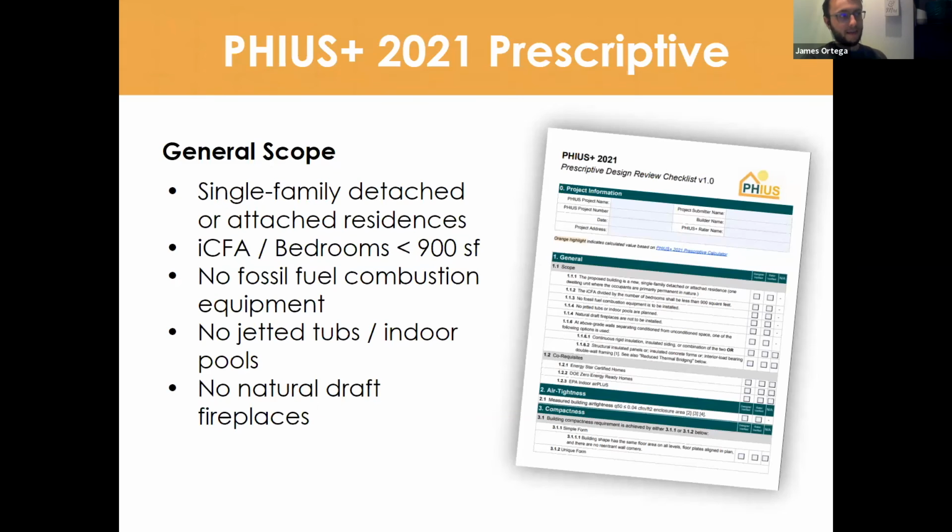So PHIUS's prescriptive path, this is the general scope. It only applies to single family, detached or attached residences. We've got an ICFA per bedroom that has to be at a limit of a little bit less than 900 square feet per bedroom for your house. We don't allow fossil fuel combustion. So again, super limiting. We still see a vast majority of our projects are going to be in the performance path. We're not going to allow jetted tubs or indoor pools in the prescriptive path, mainly because we're not going to have the same kind of eye on humidity control in these prescriptive path buildings. That was the main driver for that piece. And as in all PHIUS projects, there are no natural draft fireplaces allowed in the prescriptive path either.